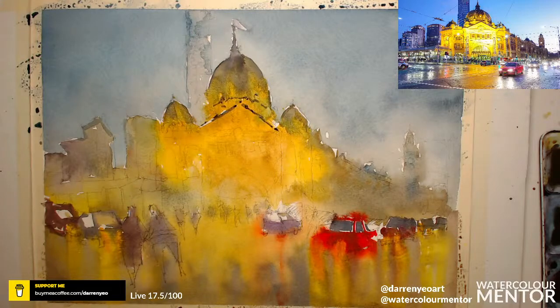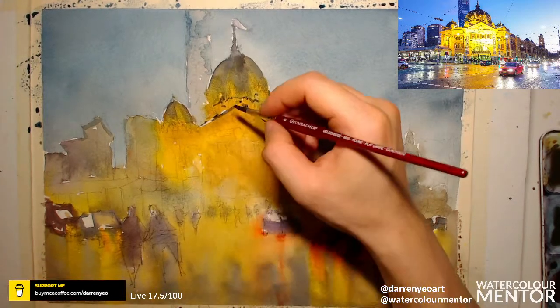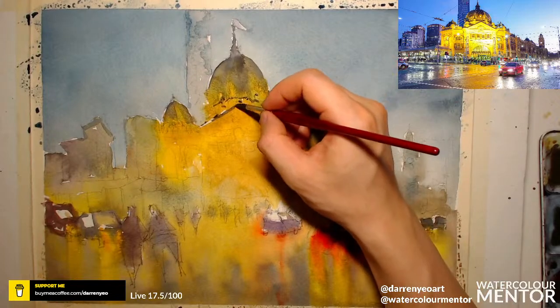I'm wondering though, what color is that red? The red I'm using is just pyrrole red. I don't know exactly, but yeah, it's a pyrrole red. It doesn't granulate or anything like that. I think it's a staining color, but don't quote me on that, V.